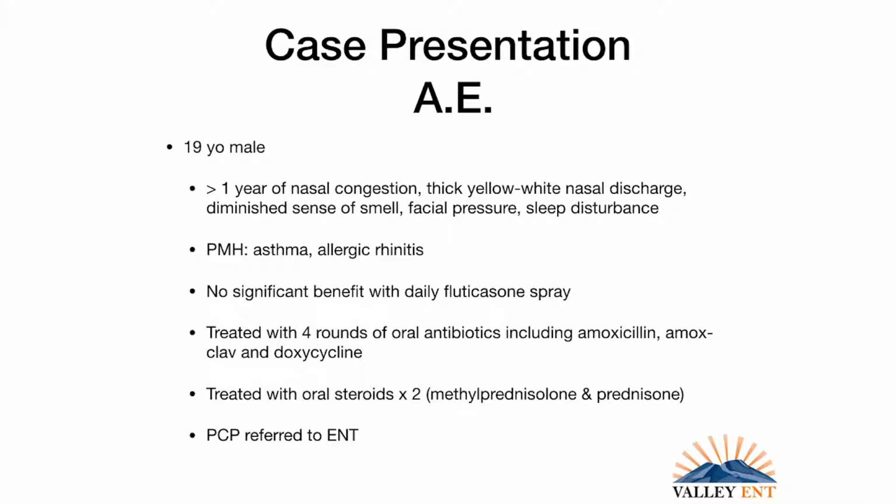So this is patient A.E. This patient I saw in the office just 3 weeks ago. He is a 19-year-old gentleman who comes in with dad. He's complaining of 1 year of nasal congestion, thick yellow, white nasal discharge, diminished sense of smell, facial pressure, and sleep disturbance, and he's really quite miserable.